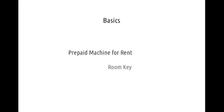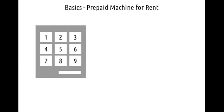Basics. Prepaid machine for your rent and your room key. Basics. Prepaid machine for rent. The prepaid machine is what you'll use to pay for your rent and utilities during your stay at the Mitaka Dormitory.